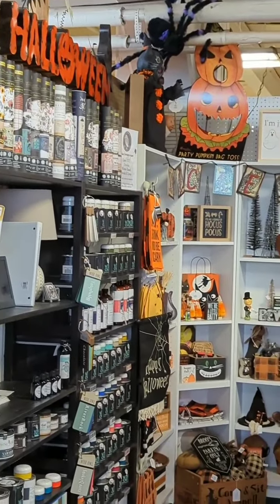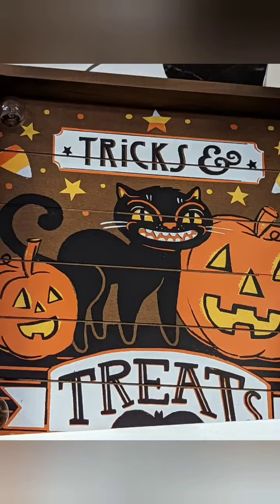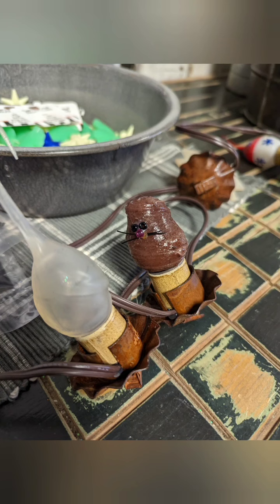That sign was up there, part of their wanted section, but it wasn't for sale. But they seem to like Halloween just as much as we do. And they seem to either make stuff as well as find stuff. It was like Piglet's Corner or something like that. Oh, wait, there it is. Piglet's Corner.